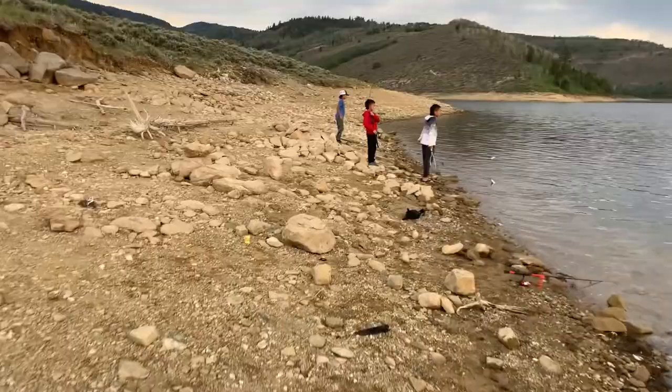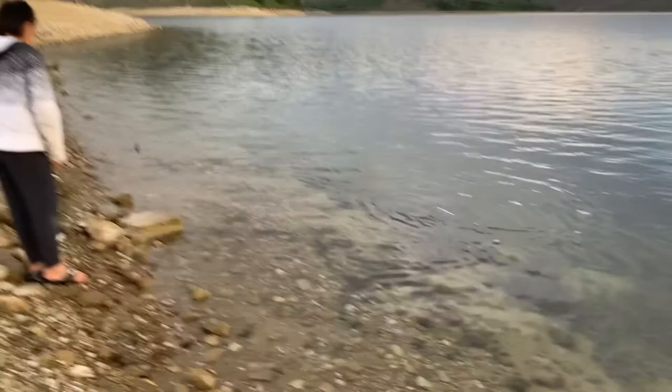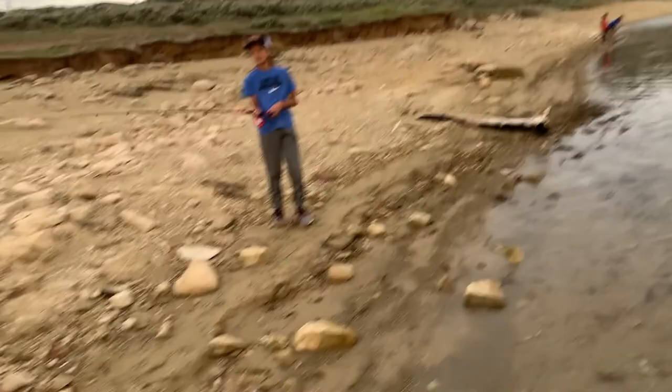Is there another fish on the other one? I don't know. I got it stuck. No! Let's see. That's a decent size one too. I just had to show these rookies how to do it real quick.